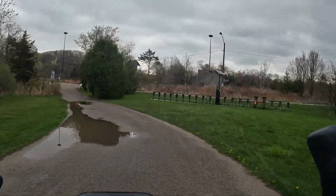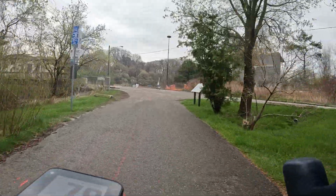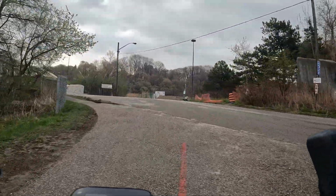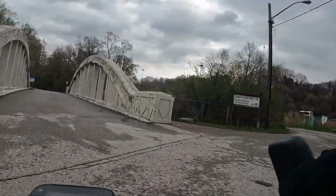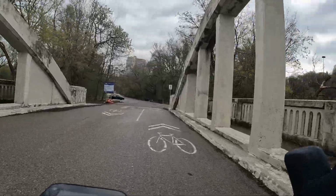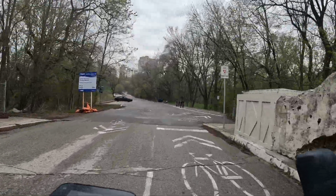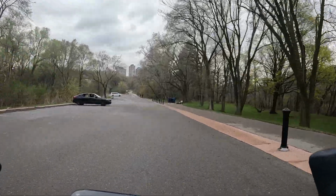It's May 2nd. Beautiful day. This is where the Lower Don Trail meets Taylor Creek. Taylor Creek is to my right. But this route goes northbound up to Edwards Gardens.